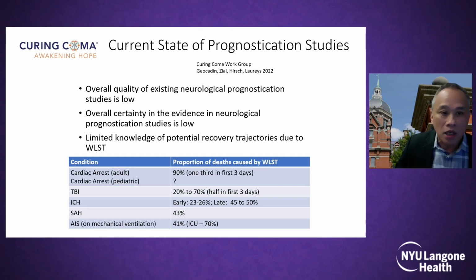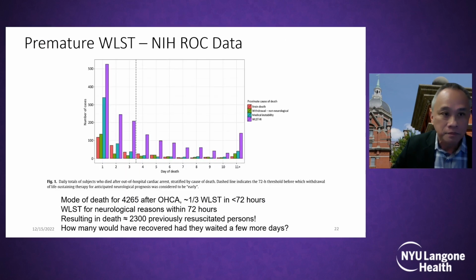And it's just mind-boggling that 90% or 1/3 of the patients die because of prognostication in cardiac arrest. Similar proportions, really high also for traumatic brain injury, intracerebral hemorrhage, subarachnoid hemorrhage, as well as acute ischemic stroke. And during this period, the interventions that we've given have probably not even taken effect yet, and we're already predicting that they will have a poor outcome.